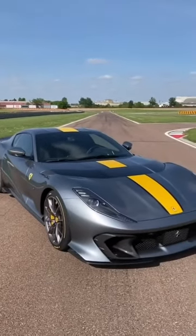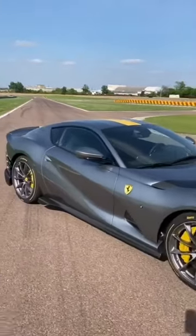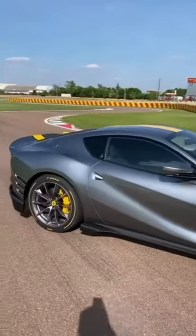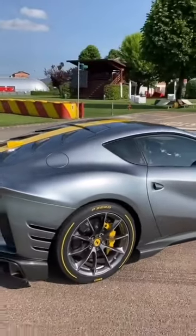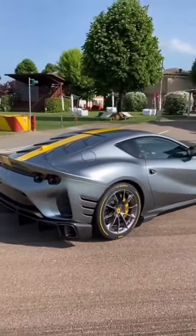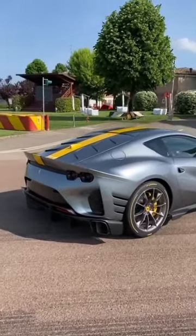There will be 999 of this car, the Competizione, the coupe, and a further 599 of what's called the Competizione A, where the A stands for aperta, the Italian word for open, which has a targa roof panel which can be stowed away in the back. It takes the 812 Superfast though and dials things up a long way.